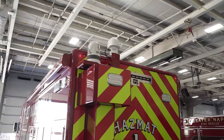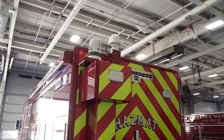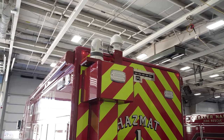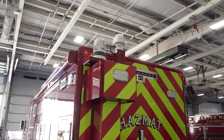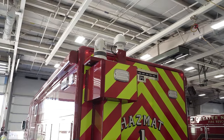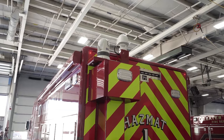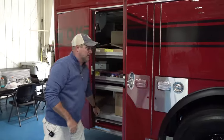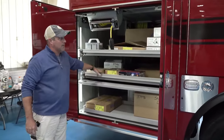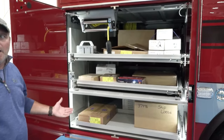On the back of the truck, we have two capabilities. We have the FLIR camera that has infrared detection capabilities, and we have the Sidewinder camera that also provides us pictures of the scene. We talked earlier about drones, but this enables us to have a steady camera feeding real-time data into the system. This side of the truck is very similar to the other side. We just have the full transverse tray, half tray, and then slide out on the bottom to carry some of the heavier equipment we have.